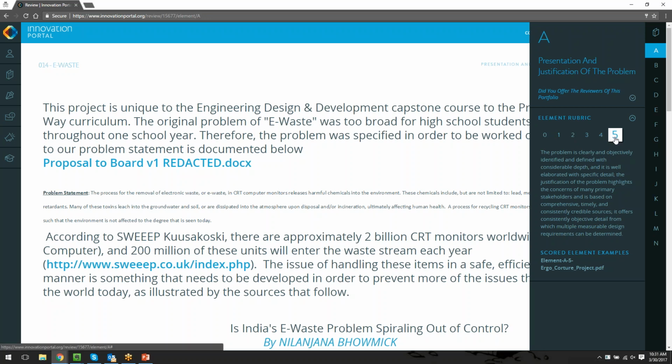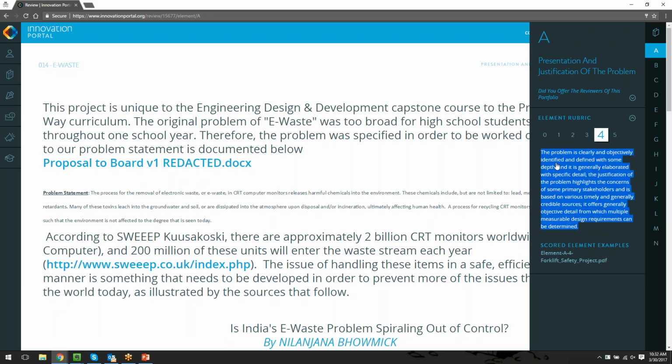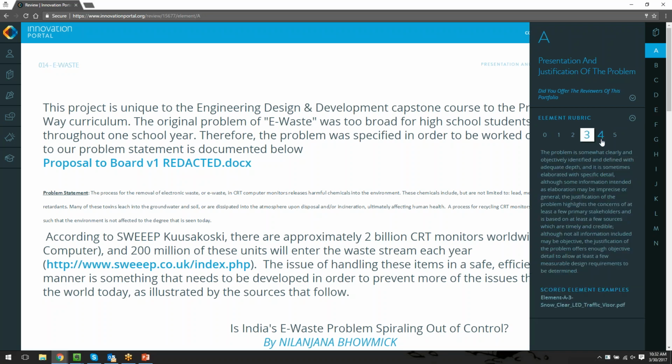A 5 is not perfect work, but a 5 is what this describes here. So each one of these score descriptors is what is required to get that score. And actually not quite exactly what's required to get that score, because it is possible for student work to fall somewhere in between a 3 and a 4.